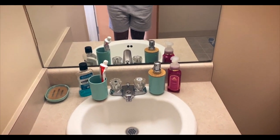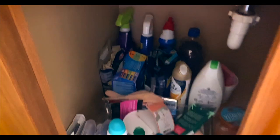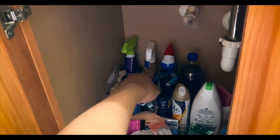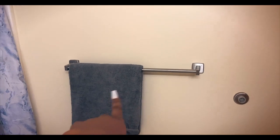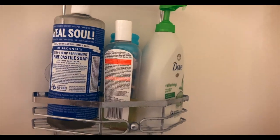So this is the bathroom. All that good stuff I need here, this is my side. For a long time, I didn't have a sweep in, but I do now. But so in the back is cleaning supplies, extra stuff. This is the trash can. Yeah, it comes with like two holders. And then this is the shower, which you guys have seen in a lot of my vlogs.